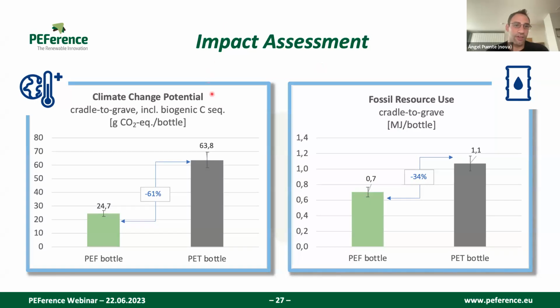And we can see that for the climate change potential on the cradle to grave and including the biogenic carbon sequestration, we see 61% greenhouse gas emissions could be saved over the life cycle of a PEF bottle compared to a PET bottle, which is a significant saving, given also the maturity of PEF and the highly established market and volumes of PET bottles. Similarly, we also see a significant reduction on the use of fossil resources of around 34%, here expressed as megajoules per bottle.